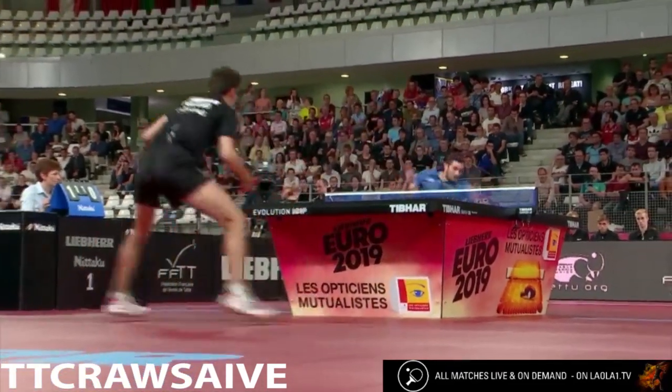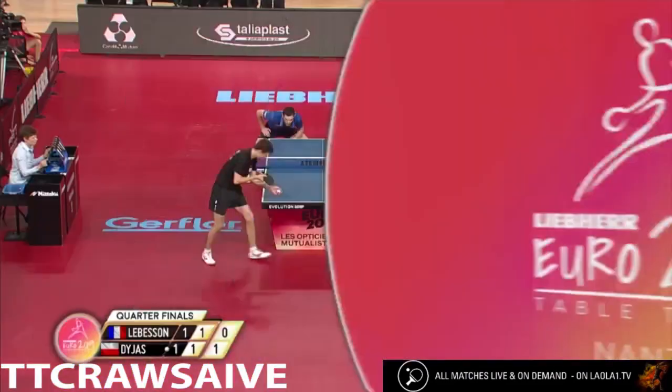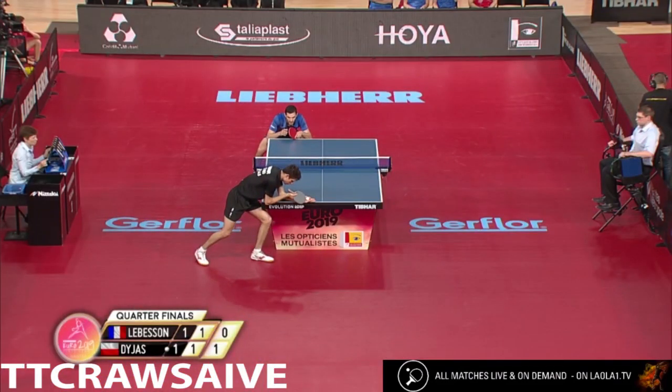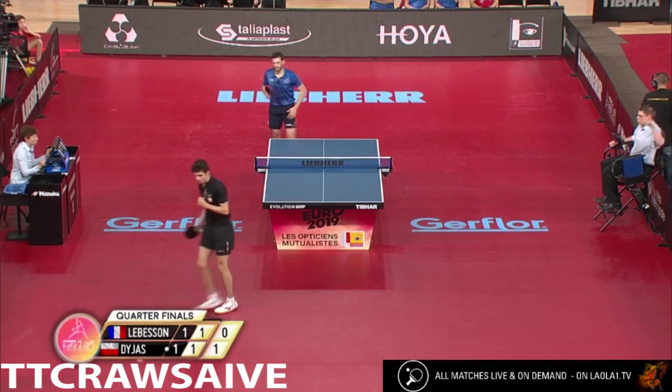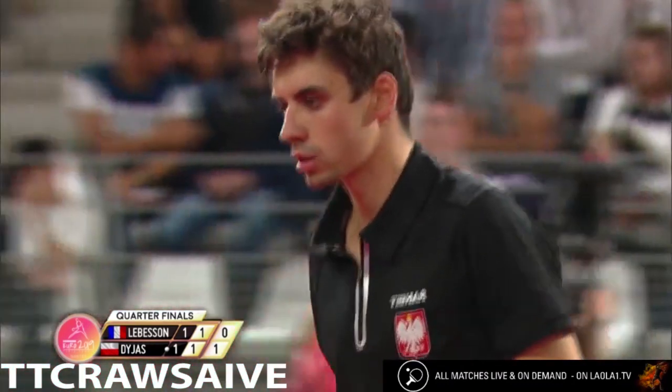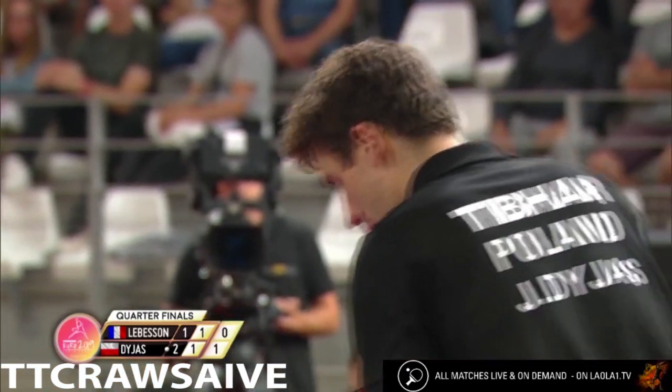Fascinated by that shot of Lebesson's. Very unique style of play. Yes, with backspin serve. Lebesson failing to lift it.